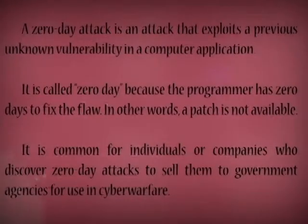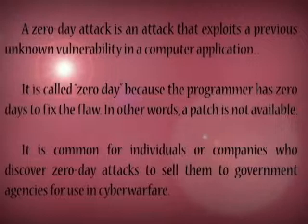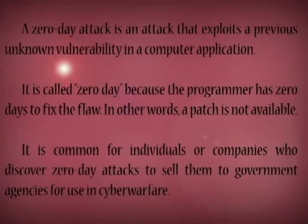A zero-day attack is an attack that exploits a previously unknown vulnerability in a computer application. It is called zero-day because the programmer has 0 days to fix the flaw. In other words, a patch is not available.